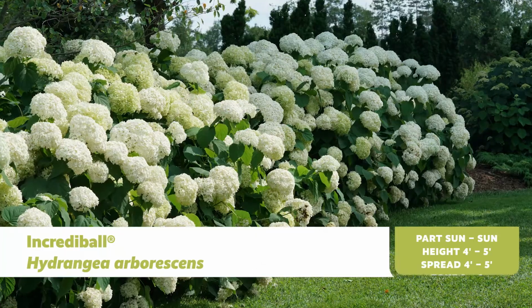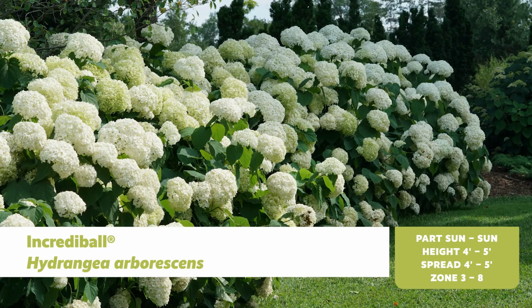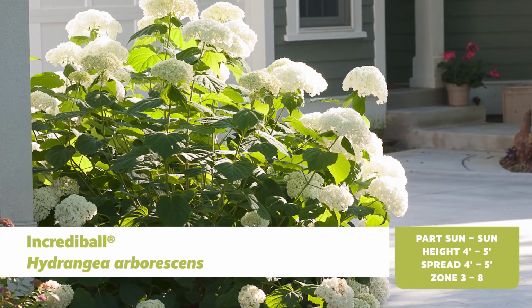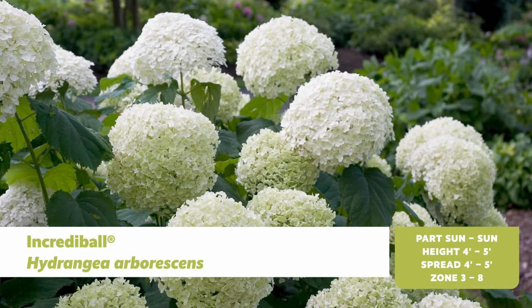There are 10 cultivars of smooth hydrangeas in the Proven Winners catalog, but let's take a look at 2 of them. Reaching heights and widths of 4 to 5 feet, Incrediball smooth hydrangea is a powerhouse of a plant that not only has strong, sturdy, supportive stems, but also extra large flowers. On mature plants, they can become as large as basketballs.